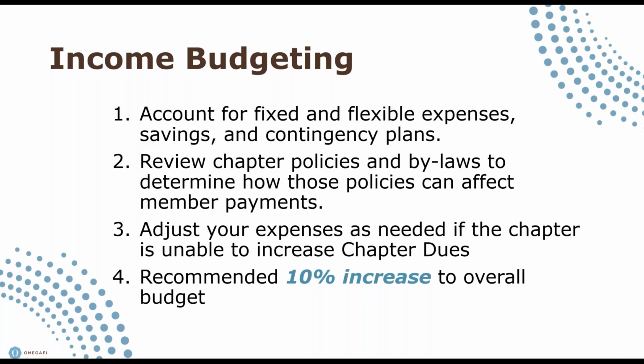Once you've decided on your income budget, you should also review chapter policies and bylaws for items such as late fees, fines, and early payment discounts. These are all incentives and ways to ensure timely payment from your members, but they're not income that you can rely on. So any money received from these should be considered bonus funds and shouldn't necessarily be accounted for in your chapter's projected income.